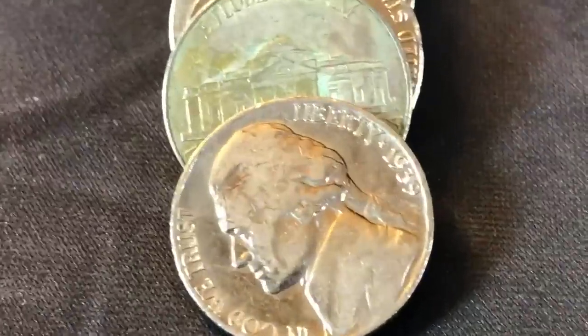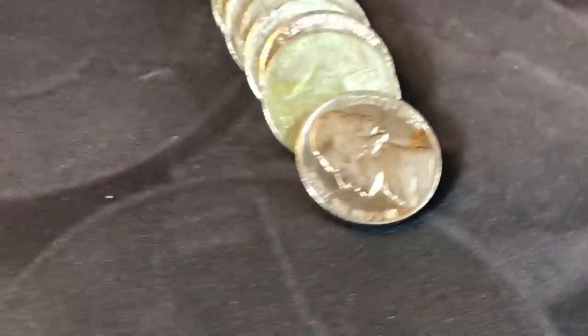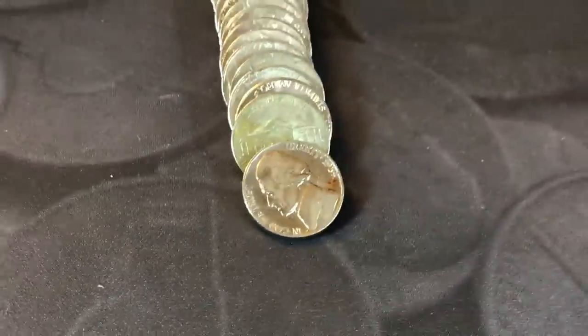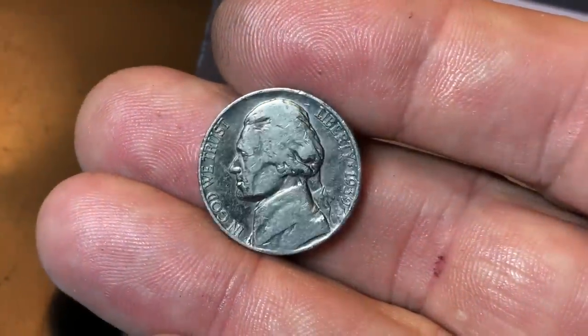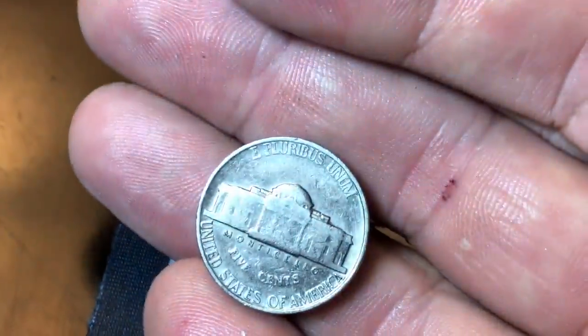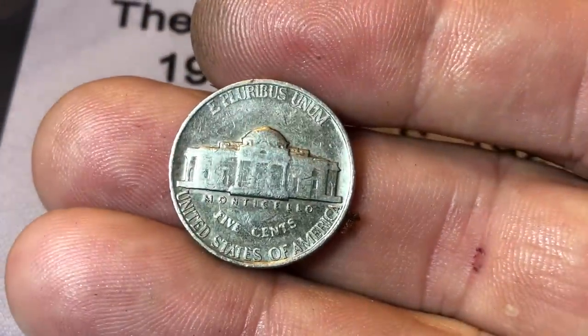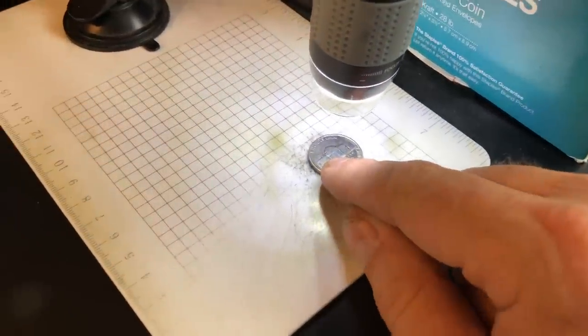Roll number 7, and this one has caught my eye for two reasons. One, it's a 1939, and two, it does have an odd finish on it. Let me pick this guy up. Let's take a look at it together. Man, I can't tell if that's been polished or if that's a proof. Let's take a look at the strike on the back first and foremost. So it is a 39P.